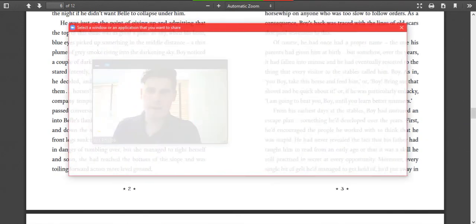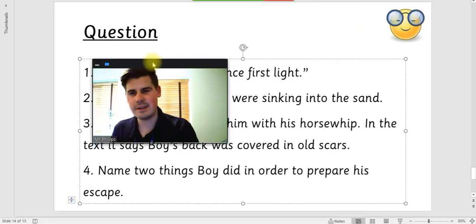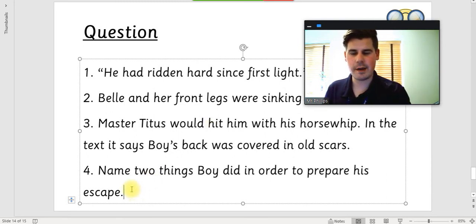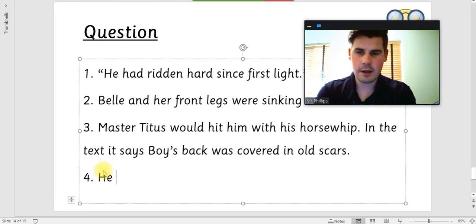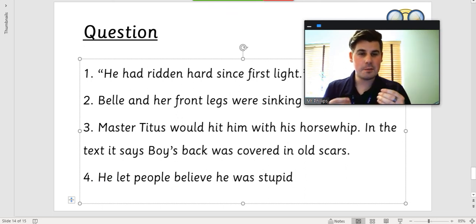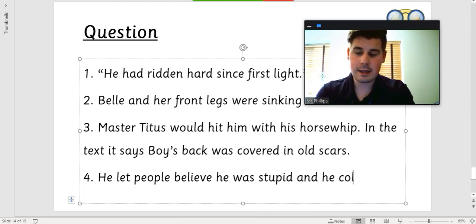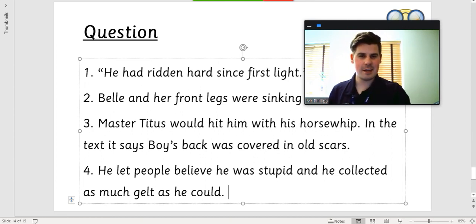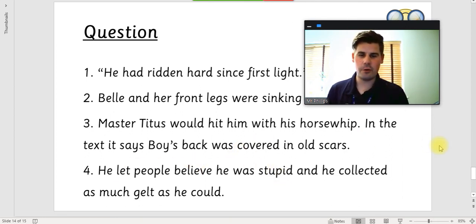Okay. So gelt didn't appear on our words to clarify today, because it's quite an old-fashioned word. Gelt is money. So name 2 things he did to prepare his escape. So he let people believe he was stupid, which obviously helps him, because then they're not going to be suspecting that he's going to come up with anything. He also hid the fact that he could read, so he might have that instead. And he collected as much gelt, which we know as money now, as he could. Those are 2 examples of the things he did to prepare himself for his escape.